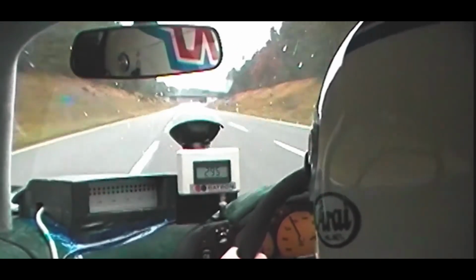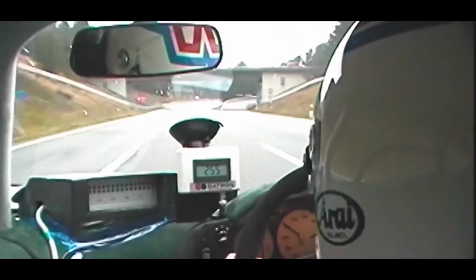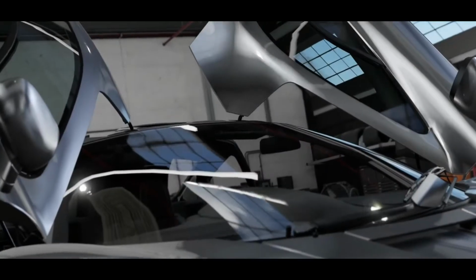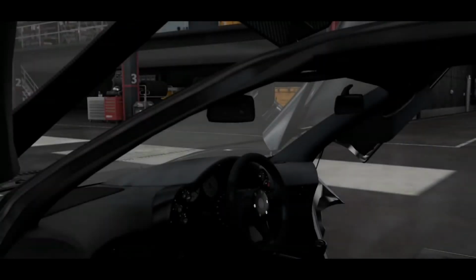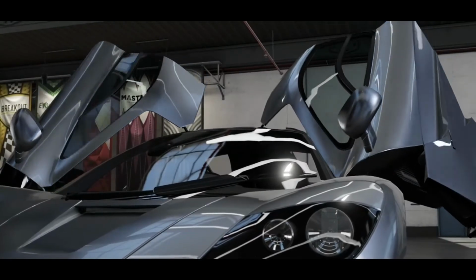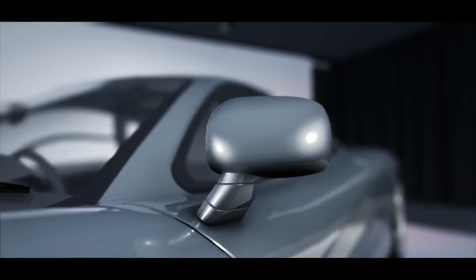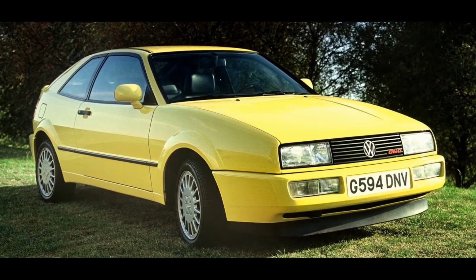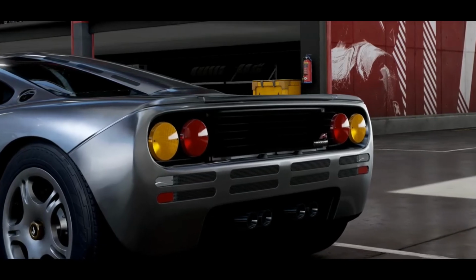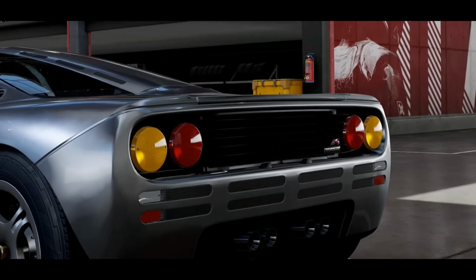But wait, there are still more facts to cover about the McLaren F1. The car's design can be described as very sleek and elegant, with smooth lines, and it looks impressive from every angle. There are some interesting quirks and features on the exterior, like the mirrors shared with the Volkswagen Corrado hatchback. The F1's taillights are shared with a bus. Yup, it's true. If you look very closely, the taillights are from the bus.